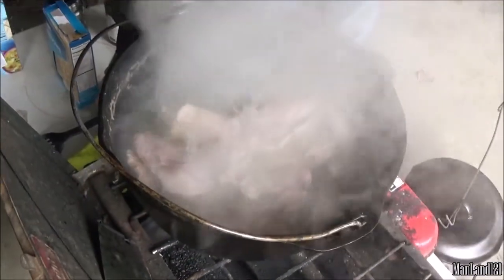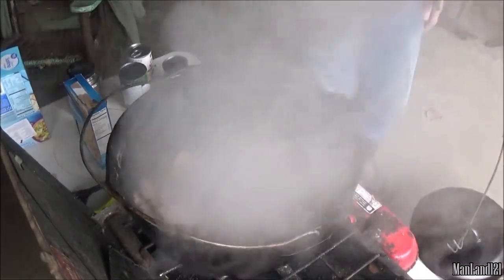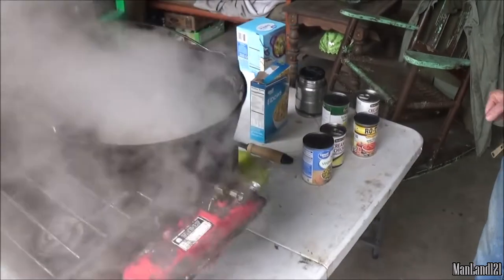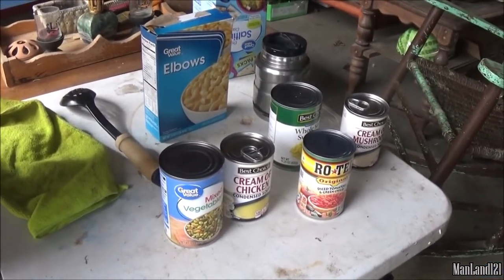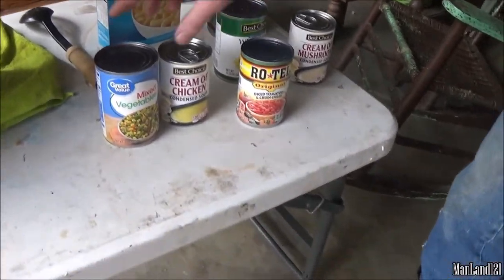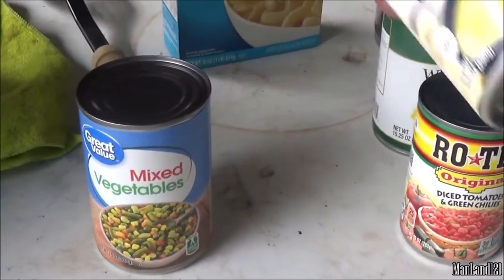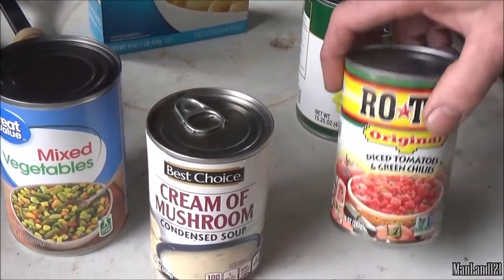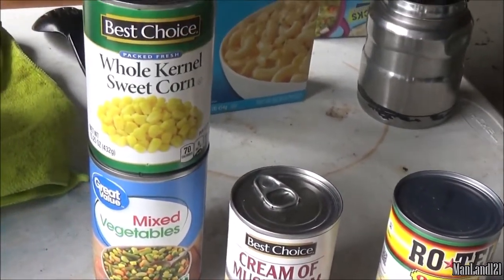I'm going to go ahead and take this off and take some forks and rake the meat off the bone, so I can get the other ingredients going. I'm going with potatoes, which I ain't got out here. Some mixed veg, I just brought this just in case. I was going to go with the cream of mushroom. Ooh, yeah. A little Rotel and some sweet whole corn.